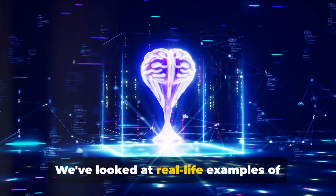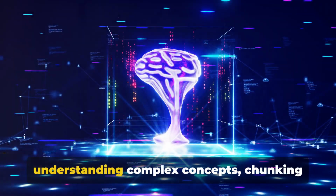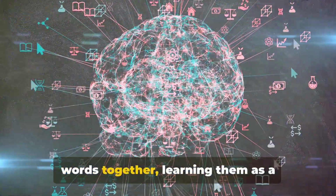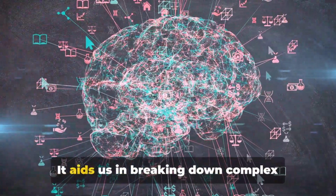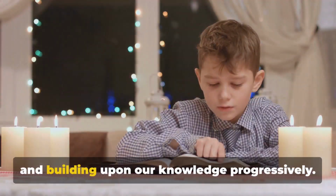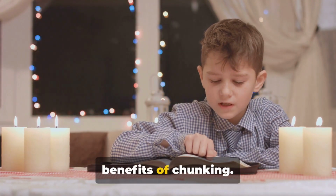We've looked at real-life examples of chunking in action. From learning new languages to understanding complex concepts, chunking proves its worth. It allows us to group related vocabulary words together, learning them as a collective rather than as isolated units. It aids us in breaking down complex processes into smaller, more digestible steps, fostering a deeper understanding and building upon our knowledge progressively.